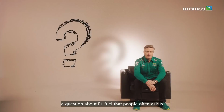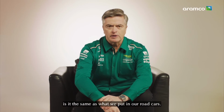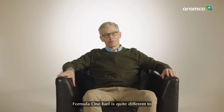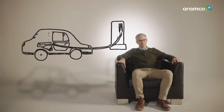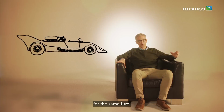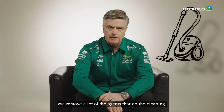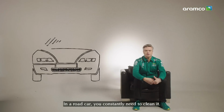So, a question about F1 fuel that people often ask is: is it the same as what we put in our road cars? It's very similar. No, I don't think so. Formula One fuel is quite different to the fuel for the normal road car. It is extra made for delivering more power for the same litre. We remove a lot of the agents that do the cleaning. In a road car, you constantly need to clean it.